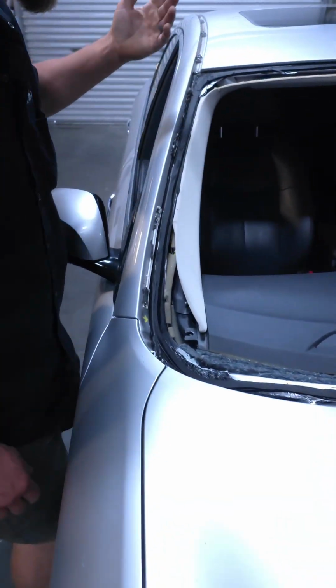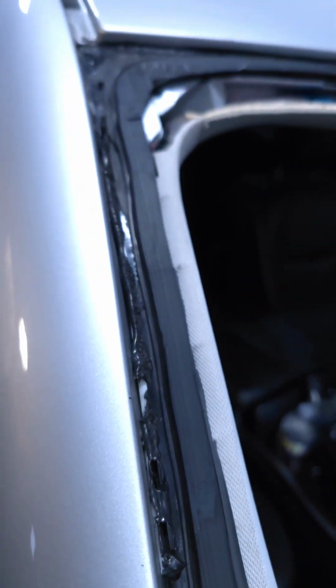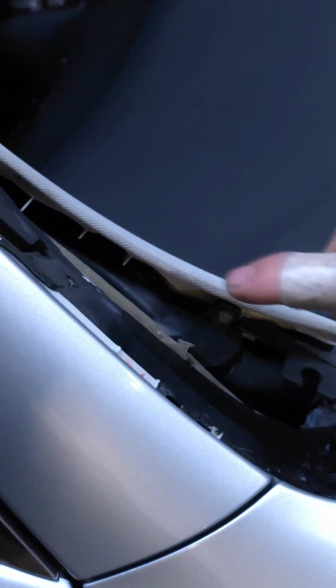So, and of course, this side over here's got rust. I'm gonna grab some trim tools. We're gonna trim a little bit and see how it trims, so you can just kind of get an idea of what we're working with here. All right. So there was a section through here that bond failed.